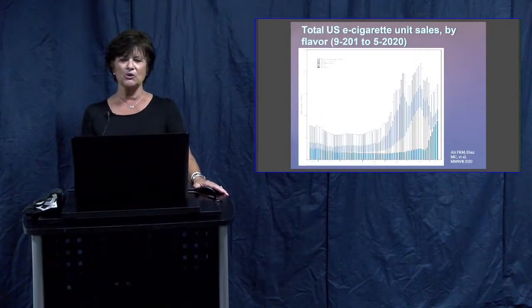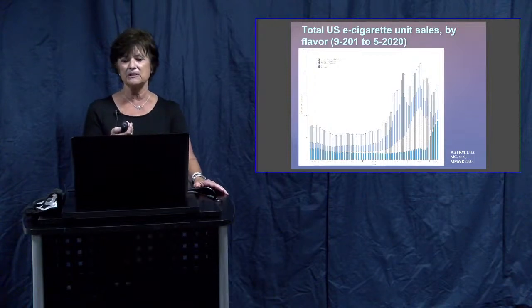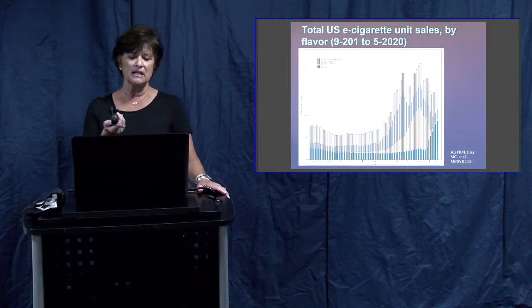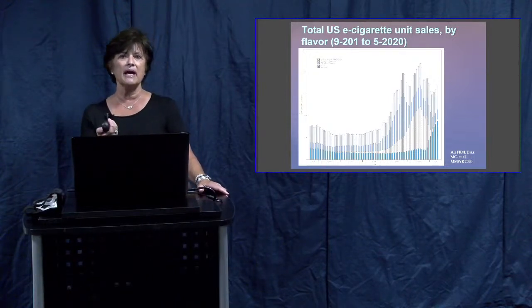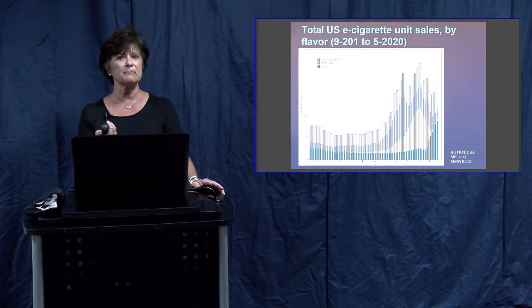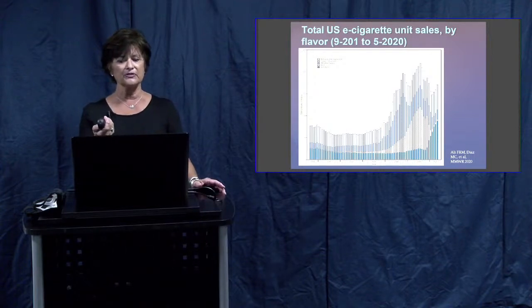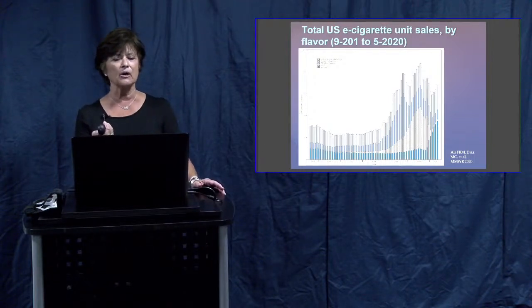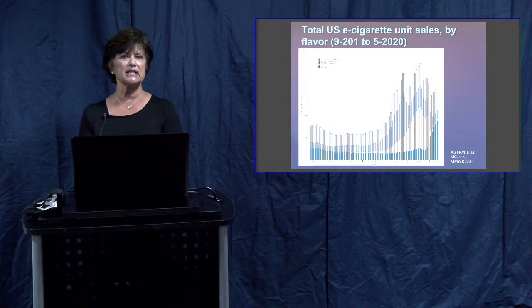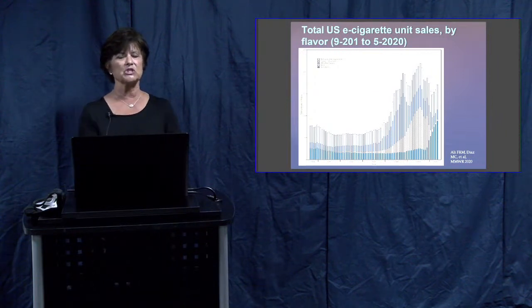So just to show you, if you look at nicotine flavor, and this was between, sorry, my slide has an error here, between September of 2014 and May of 2020, you can see a big change. And what you'll notice is a big increase in mint as a flavor and other flavorings. Now you see that the tobacco, which is the top blue line, the top portion of those, that tobacco flavor has stayed essentially the same. It's other flavors that have changed.